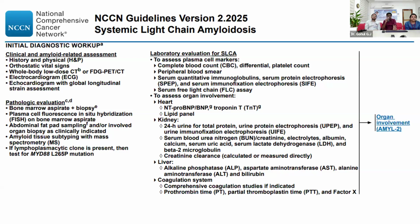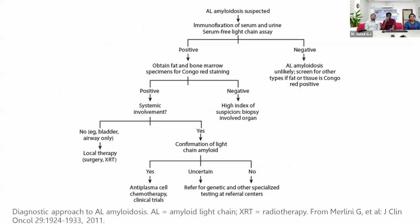We have to see the NT-proBNP and troponin T levels. We usually use the Mayo staging to grade the involvement of amyloidosis. Then for kidney involvement, we have to go for the 24-hour urine protein. And in the liver, usually if there is an obstructive pattern, ALP is elevated and liver enzymes should be elevated. Then, as we discussed in the previous slide, factor 10 levels can be decreased, so a coagulation study is also indicated.